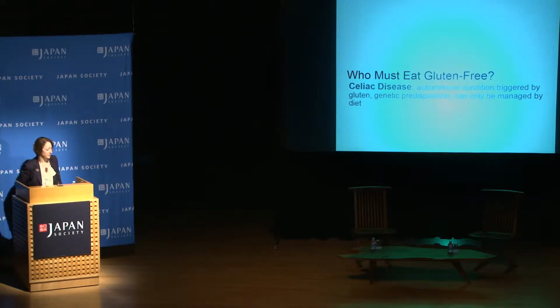The second group that needs to eat gluten-free are people that have gluten sensitivity. So people with gluten sensitivity have very similar symptoms to people who have celiac disease. Some of those symptoms are stomach cramps and diarrhea, maybe feeling lethargic after eating a lot of bread or pasta or drinking a lot of beer. It's not life-threatening, unlike celiac disease, but it has very similar symptoms and people feel uncomfortable.